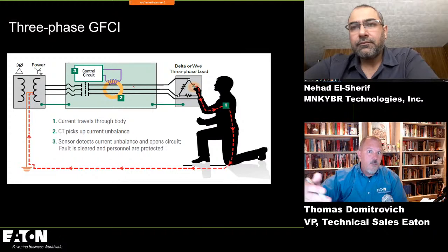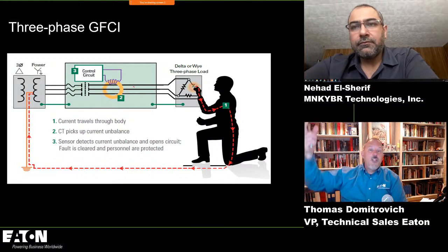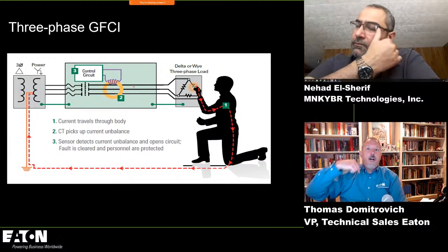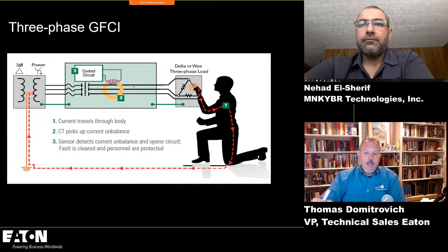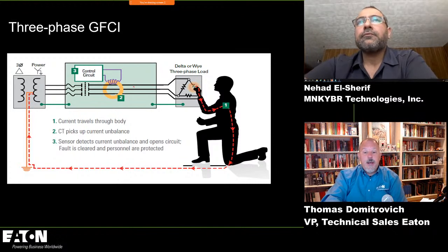And I've had questions before where they'll say, I have knob and tube wiring. Can I use a GFCI circuit breaker or a GFCI receptacle? And the answer is yes, right? The key thing is, how do you get power to the controls?